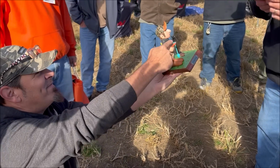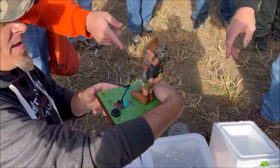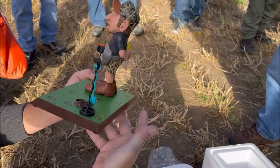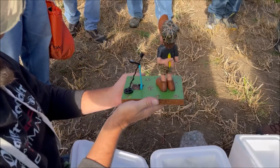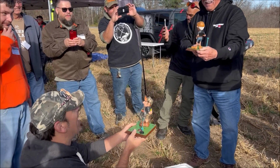Look at all the coins I found, too, Doug. That's a coin? You heard the quarters. Jason, they're all quarters. Oh, they're all quarters, too. Look at that. Man, that's awesome, man. What a talent. Thank you. He's even got a legend. It is a caricature, Doug.